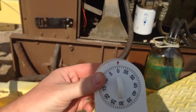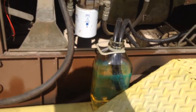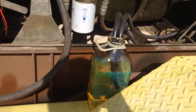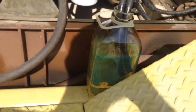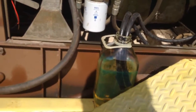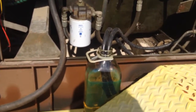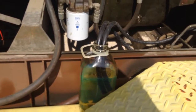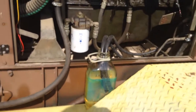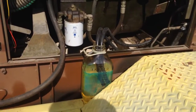So right now we're going to run it for 10 minutes. I have our little egg timer here. We're going to run it for 10 minutes, diesel only. And then we're going to see how much fuel it consumed by looking here at this bottle. And then we'll fill it right back up to the same place. And then we'll turn on the natural gas system, and we will run it again with the natural gas and diesel system on and see how much fuel it consumes that way.